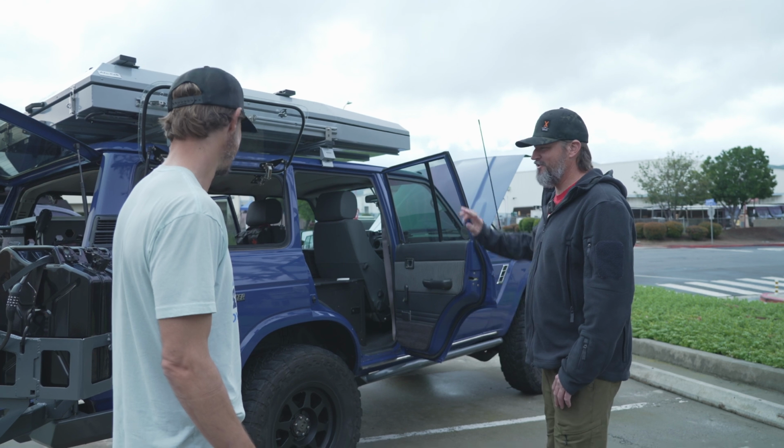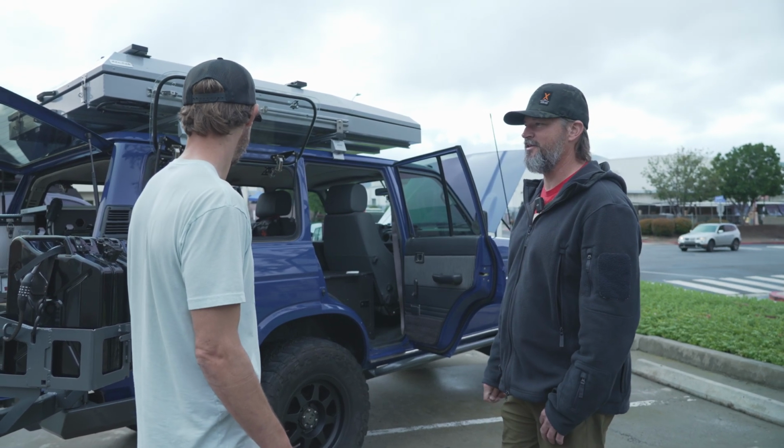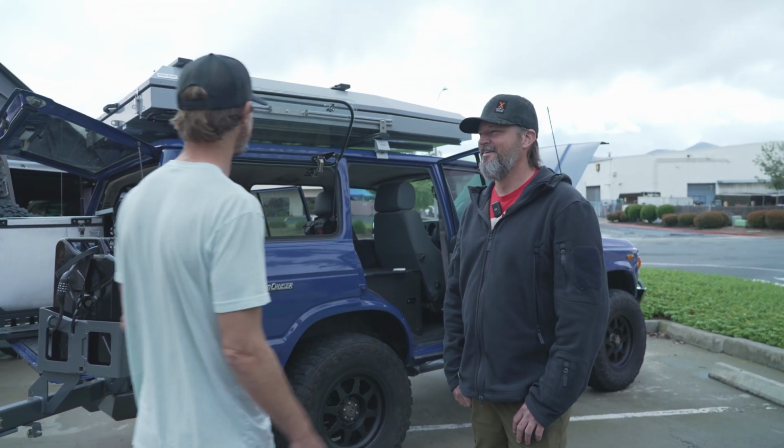Super fun to drive. Scheel-Mann seats, super comfortable. 80, 85 miles an hour on the highway like no other 60. You're passing every other 60, and they're like, what's going on here? This isn't normal.